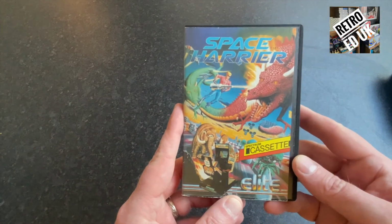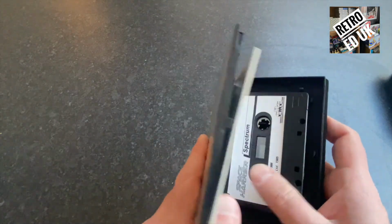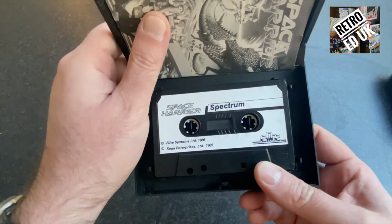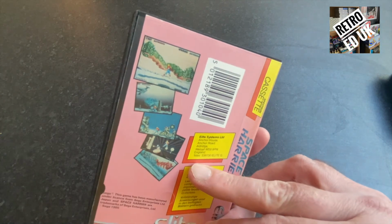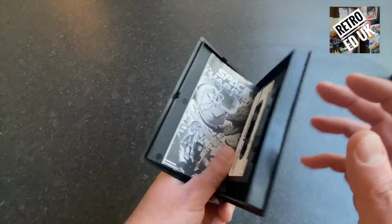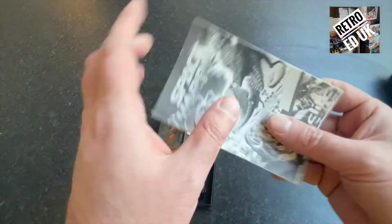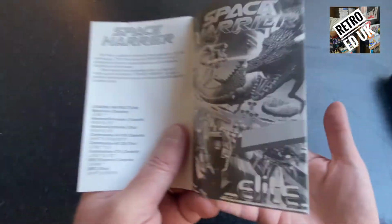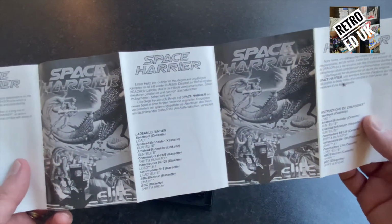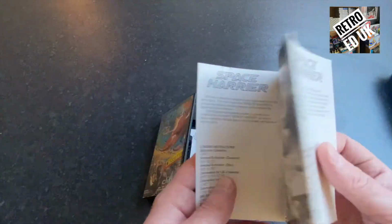And then the last game, Space Harrier for the Speccy. Obviously a Sega classic. It's complete. Again, no idea if that works, albeit I have got the equipment to test it, so maybe if I pull my thumb out, I will. And I got quite excited. I was like, oh, there's an instruction booklet, and it looks quite big, but it's literally a copy and paste in every bloody language in the world. So yeah, that's rather nice.